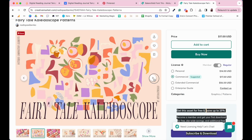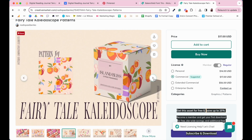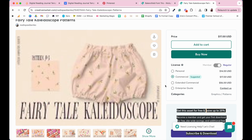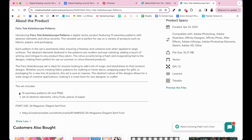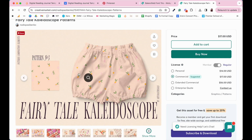So if we go through these images, you can see the bright, vibrant colors that are coming out in this pattern design. Maria does run through this in the template kit, but you just want to make sure that any pattern bundle that you purchase is available in PNG, because this is what we're going to import into our design.